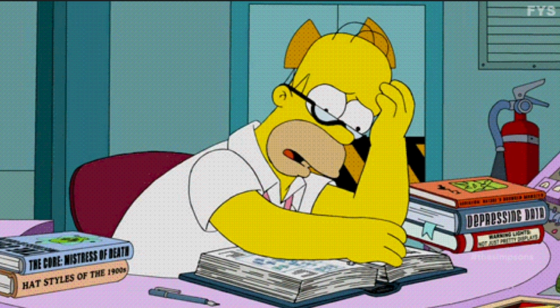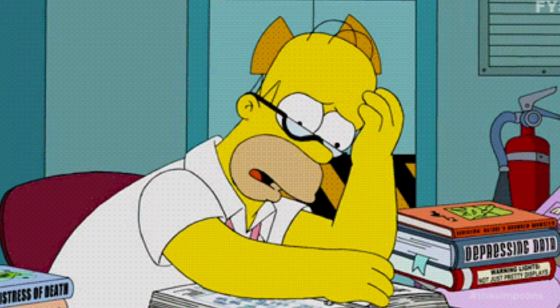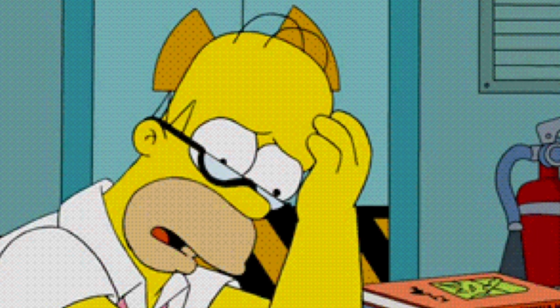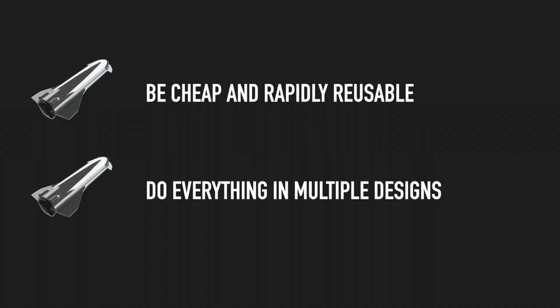So I can imagine now that SpaceX knew that Starship could very well flop, they went back to the drawing board and decided that Starship should have a few different criteria. It should still be cheap and rapidly reusable. In fact, cheaper than the Falcon 1, but more reusable than Falcon Heavy. The second altered criteria was to do everything in multiple designs.